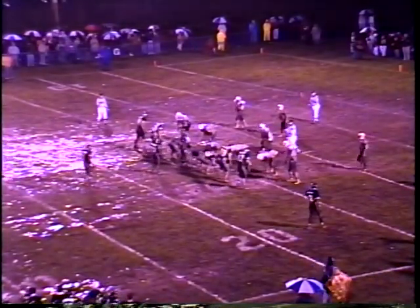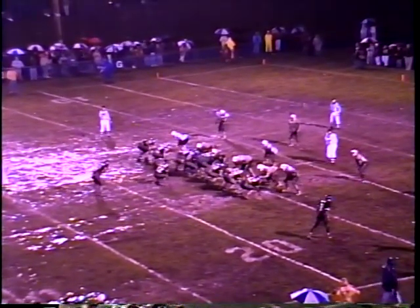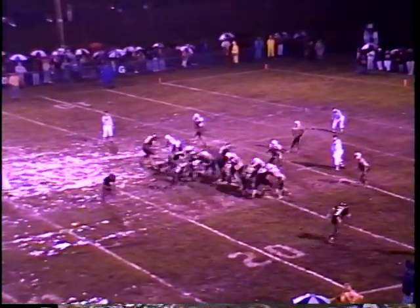Okay, welcome back to the fourth and final quarter. Chuck Scoville, Donnie Daniels, and Brian Campbell from Daniel Field here in Hazard. Hazard's got a second and one at the Pikeville 14.